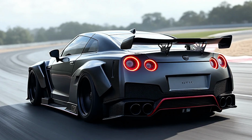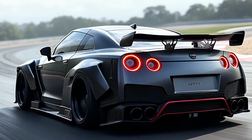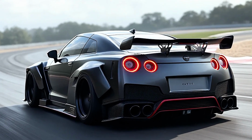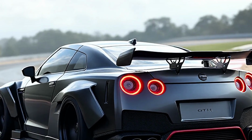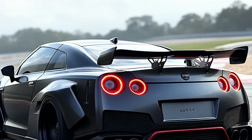At the end of the day, the GT-R is more than just a car. It's a statement of Japanese engineering, a symbol of power, and a machine that excites drivers around the globe. From its iconic taillights to its hand-built twin-turbo V6, the GT-R represents everything that makes sports cars special. It's fast, it's aggressive, it's reliable, and it has a soul.